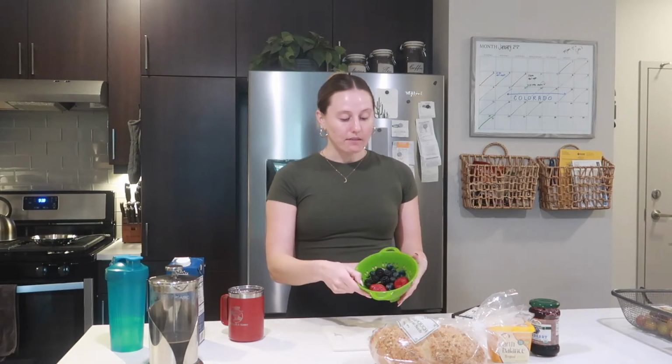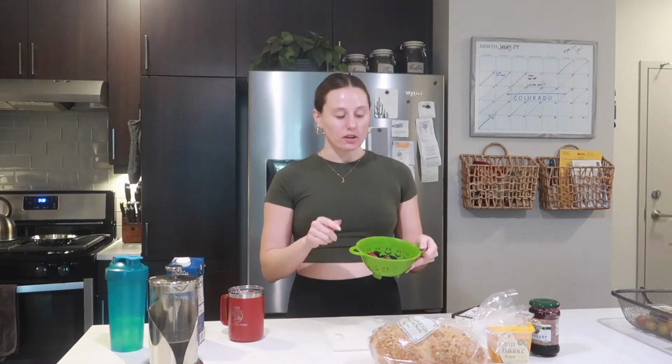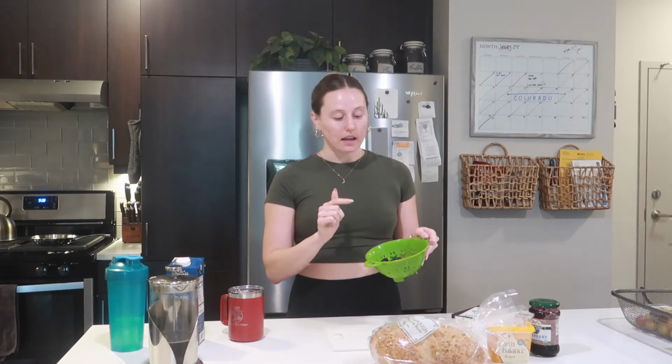And then I have some organic fruit here that I washed. I have blackberries, blueberries, and a couple of strawberries. So I just have like a little fruit bowl on the side. And this will be my first meal.